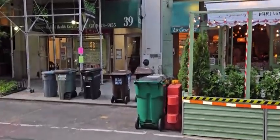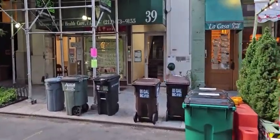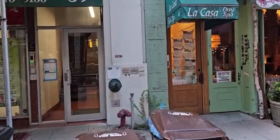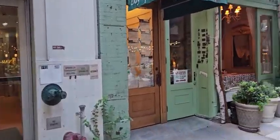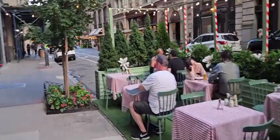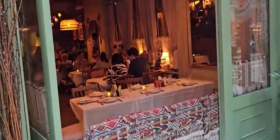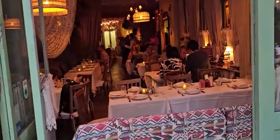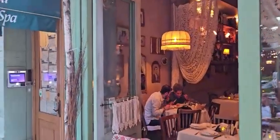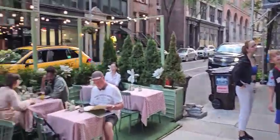So it's very European in design, lots of lace inside, a very cozy atmosphere. So we see the outdoor dining and also inside. So that is Marijana.